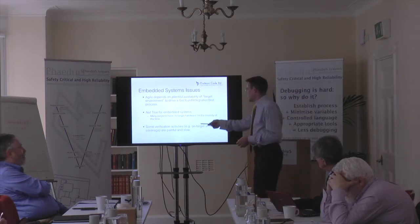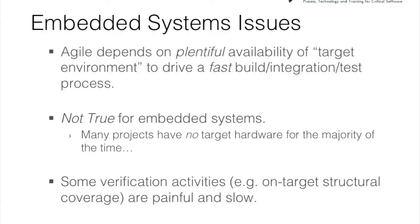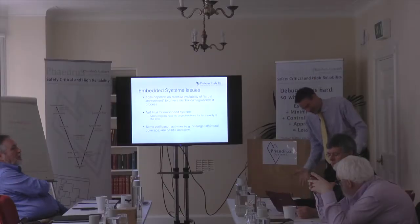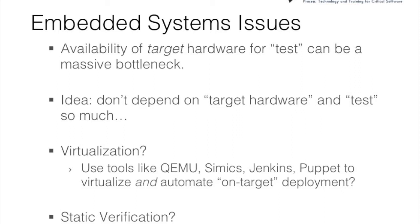So what can we do to make this better? I mean, some test activities, maybe some stuff like structural coverage, you've got to do that on the target. So how can you do that if you haven't got a target to test on? So getting rid of that bottleneck can be a bit of an issue.